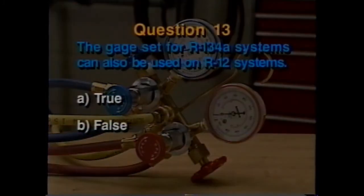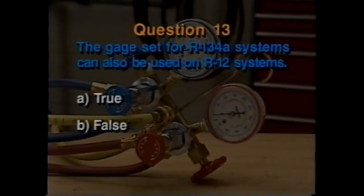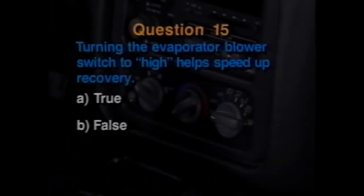Question number 13. The gauge set used for R134A systems can also be used on R12 systems. A, true, or B, false. Question number 14. After the vacuum pump in an ACR4 has run for 3 minutes in the system evacuation mode, the vacuum gauge should read A, 20 to 23 inches. B, 27 to 30 inches. C, 33 to 36 inches. Or D, 0.